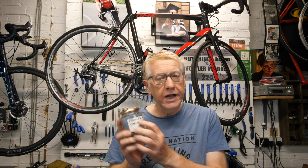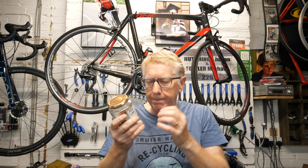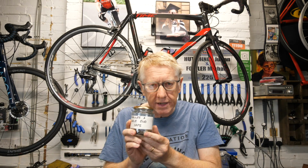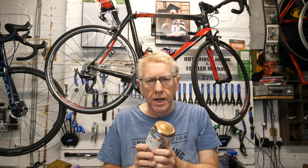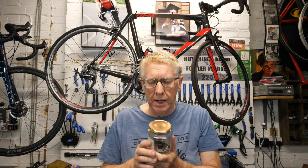This label is reflective, so when I'm carrying my torch, I can strap my torch to my head with a bit of duct tape, and then I can see what's in the jar. So if I need to do some bike maintenance, either late at night or early in the morning, then I can find what it is.